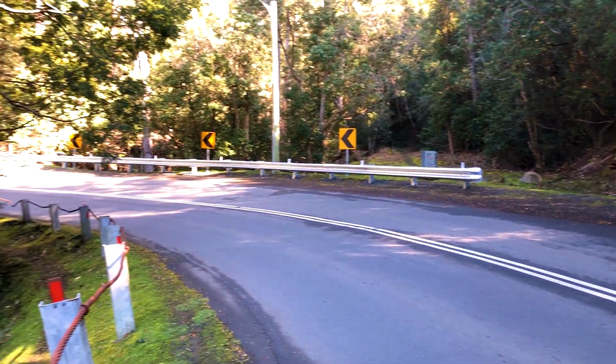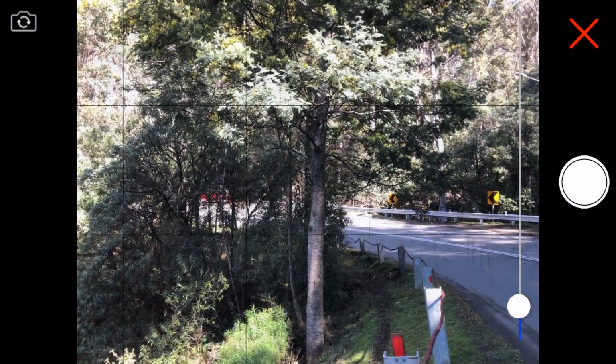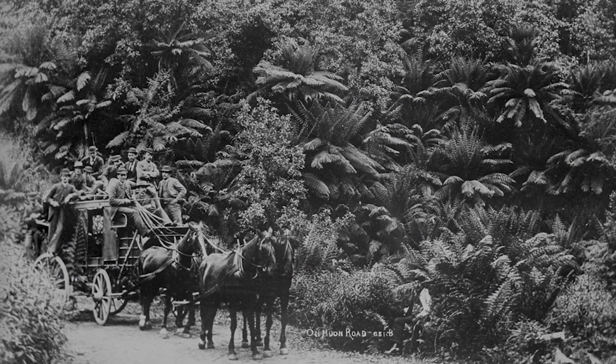This one's a bit of a bugger to recreate because I think you'd have to be right in the middle of the road, and that's not something I want to do. And here's similar ones from our collection.